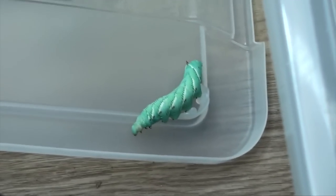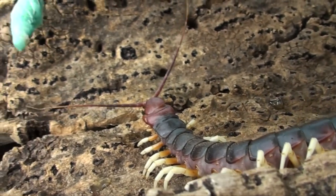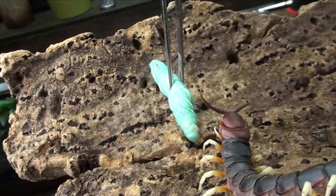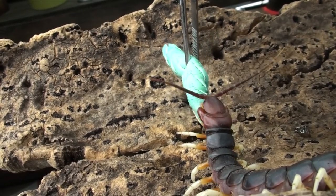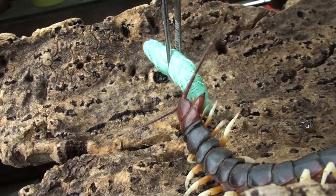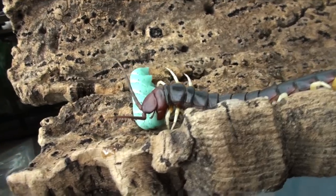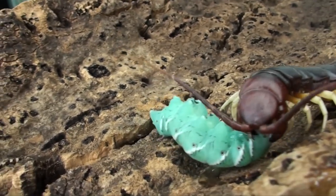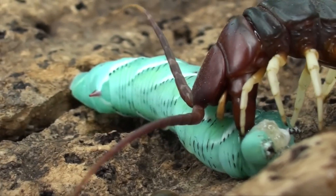No! Oh my goodness. See, everyone thinks centipedes are so messed up and cruel. Look, I can literally hand her food back. Here. This is yours. Take it. There you go, girl. See how gentle she was? No issues whatsoever. Yeah, no, she's obviously not being gentle to the hornworm, but she's gentle with me.